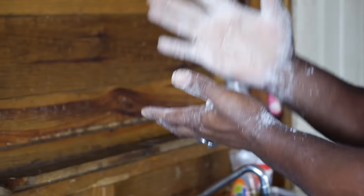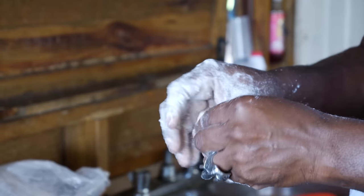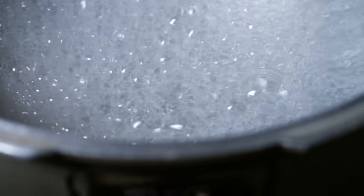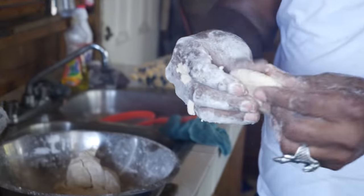That pressure cooker is something. And the smell of the peas. Did you have something else in there? You had garlic in the pressure cooker? Yeah, to make the peas get softer. Yeah, man. Nice, really, man.